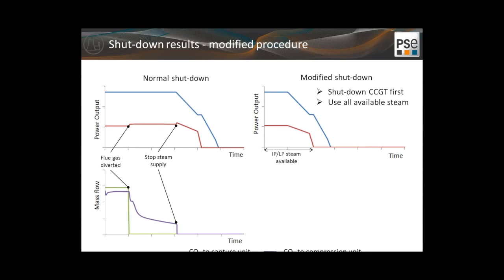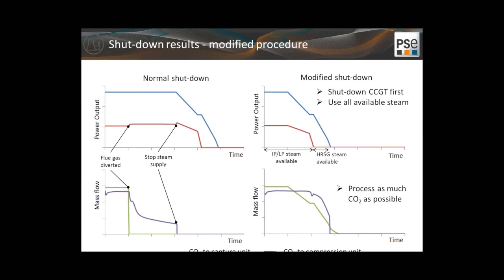In addition, in this case, we also considered the use of that additional steam supply that Ade mentioned earlier, which meant that steam is actually still available to the capture plant into the gas turbine shutdown sequence. We then used this steam to process as much CO2 as possible. So this meant that rather than divert the flue gas, we continued to process it throughout the shutdown procedure, instead of venting it direct to atmosphere.